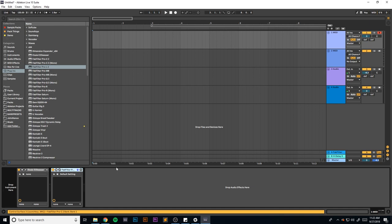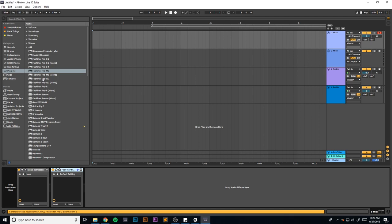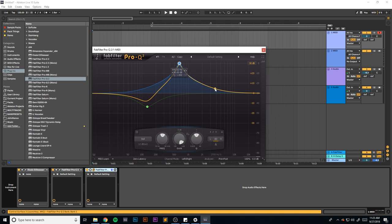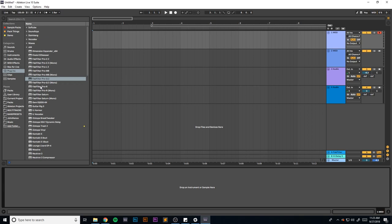Pro MB, it's the demo, so I actually don't own that one, but I still haven't uninstalled it. Pro Q, the best equalizer in the world. It looks fantastic, works fantastic. You can do anything with it, left, right, everything. Love it. Best purchase I've made, hands down, I would say, VST wise.